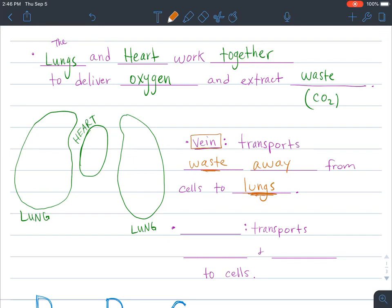But if you've watched the video about how we lose weight and you know that we breathe out carbon dioxide, we breathe out the fat that we burn, well, our veins are what transport that waste away from our lungs so we can get it out of our body. So veins come into the heart. And so I'm going to draw two arrows coming into the heart because there's two main veins that are coming into our heart to bring that blood that was in our cells, to transport the waste, to get rid of it. So once the veins enter our heart, they then are forced into our lungs.